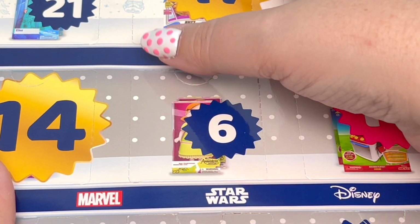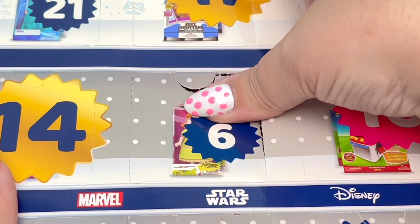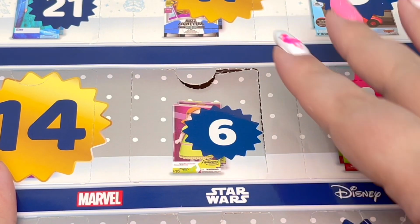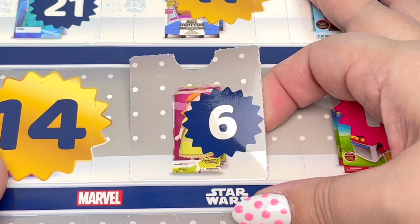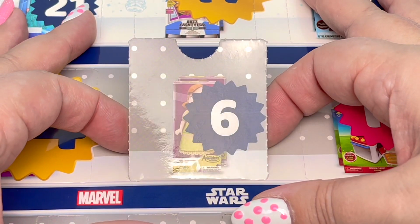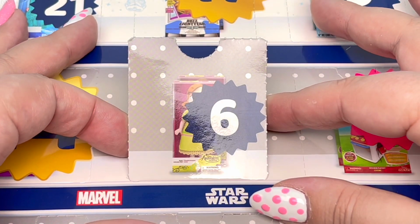So here is number 6. I want you all to let me know while I open up number 6. Are you gonna be buying this? Let me know down in the comments if you are gonna be buying this advent calendar, because so far I am in love with it. And it's not just because I found the gold Spider-Man.